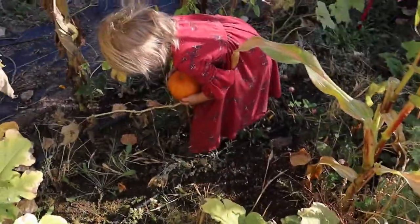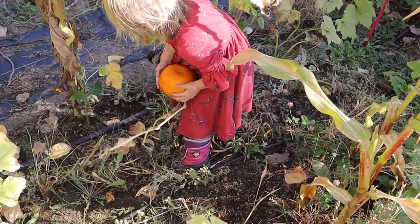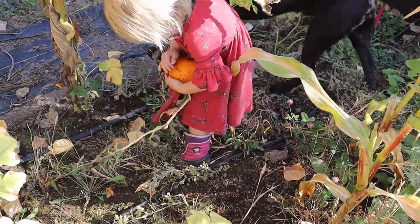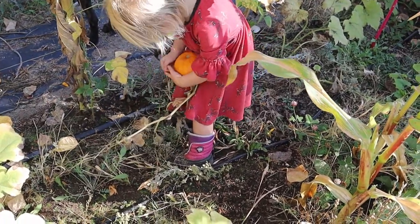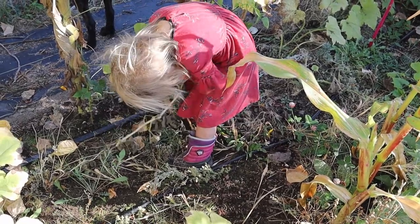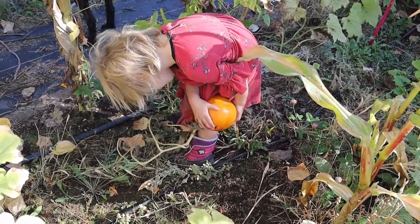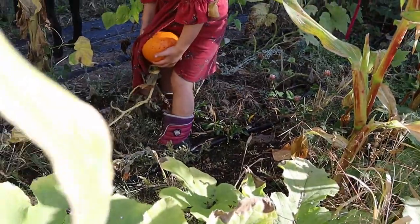You got one? You try to twist it. Twist it until it comes off the vine. There you go. Keep twisting. It's a little baby one, huh? Yeah, it sure is. Little baby one for Selah. Keep twisting. Oh, you're doing so good. Okay, I'll help you. You did a good job.